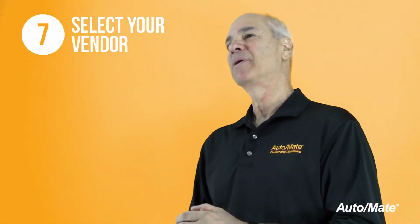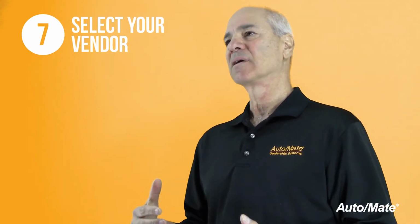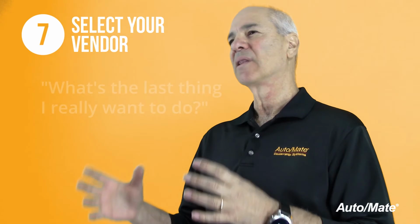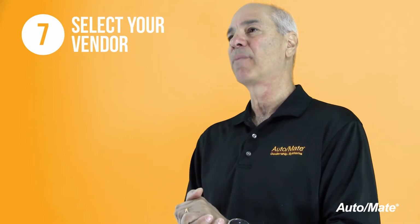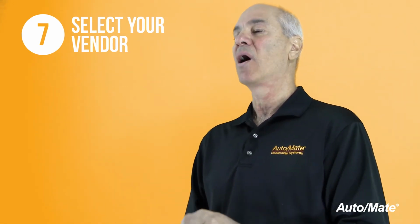Step 7 is to actually select your vendor. So you've been through all the due diligence, you've been through the demonstrations, you've gotten the pricing, and you've done the apples-to-apples comparison, and you're saying, okay, now what's the last thing I really want to do? Well, when you select the vendor, you definitely want to start off by getting references from the vendor at this point and talking to other dealers who have that vendor.